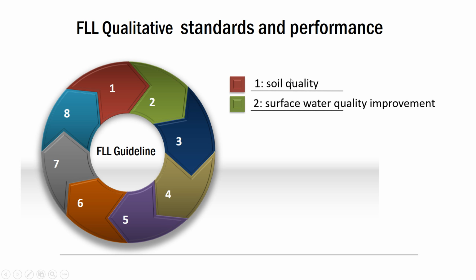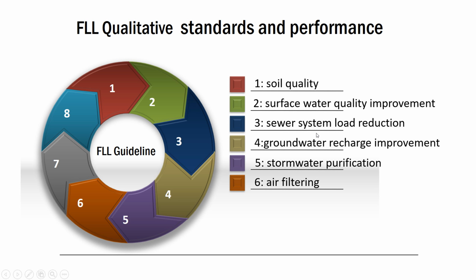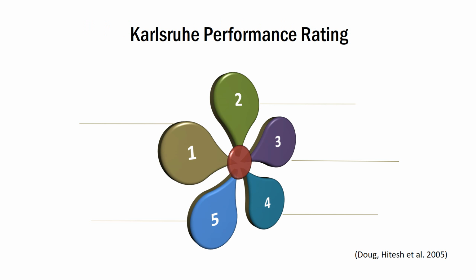This is the green roof criteria: surface water quality improvement, sewer system load reduction, groundwater recharge improvement, stormwater purification, air filtering, oxygen production contribution, and urban temperature leveling contribution. This is another performance rating criteria.